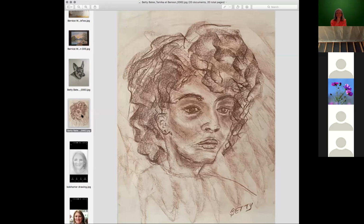Really, really unusual, beautiful face and hair. And yeah, I believe it was a 5 or maybe 10-minute gesture drawing. So it certainly has things that aren't right with it, but I kind of like the way it came out.